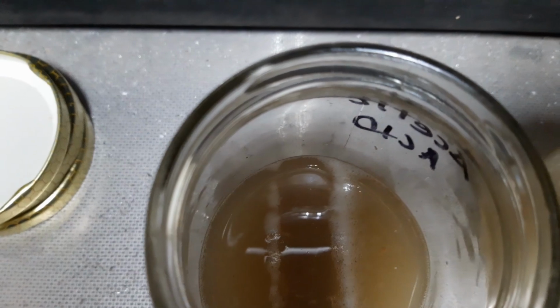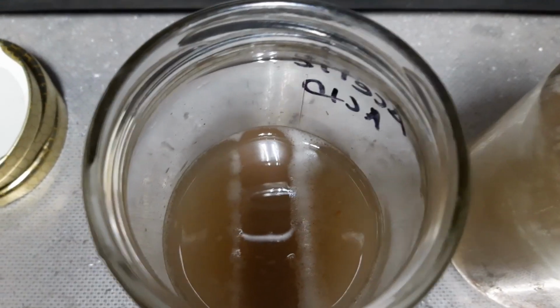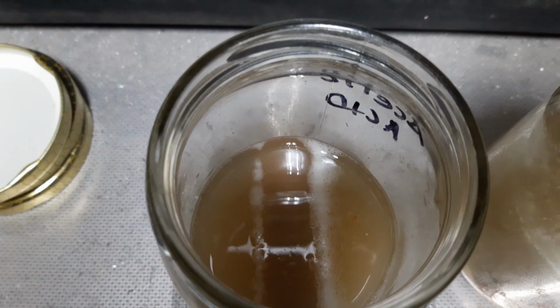And here we are with this one here. This is a 50 grams per liter, and it's really going to town. By tomorrow, this one will be done.